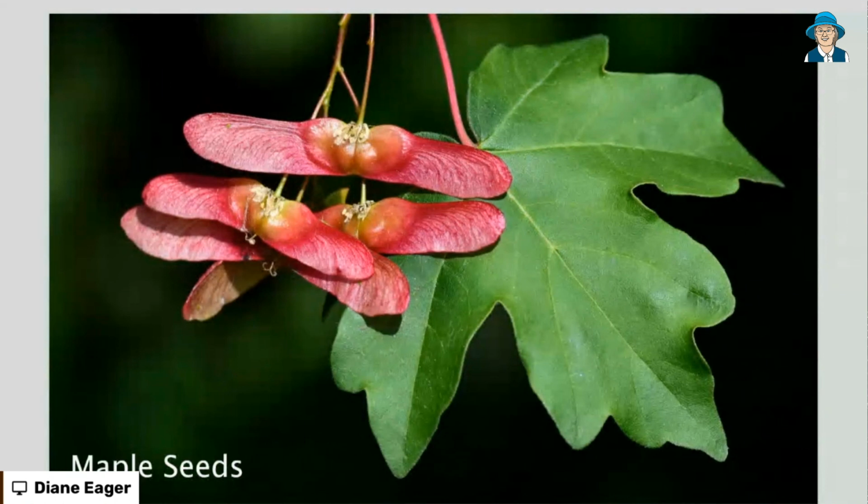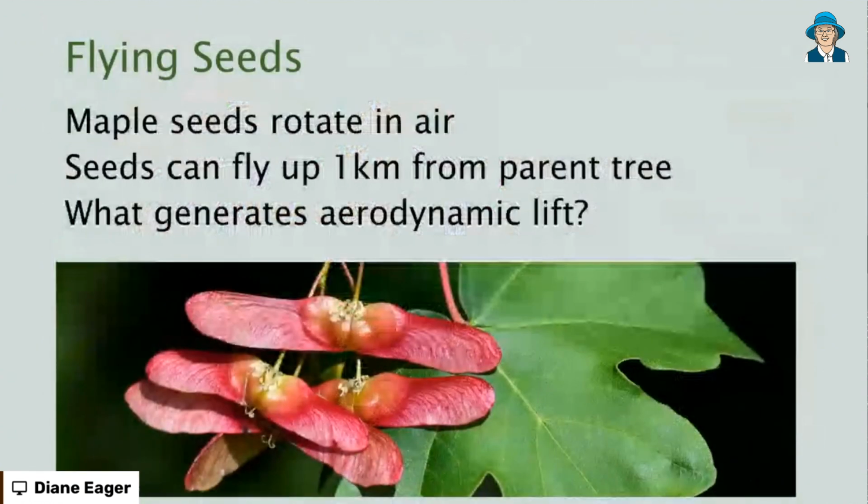Those two actually separate, and then they don't just fall straight down off the tree. They actually do rotate like a helicopter, which means that they have a lot of lift, and so they rotate in the air, and they can fly quite a long way from their parent tree. Now, that's actually quite a good thing, because it means that the seed then lands in a place away from the shade of the parent tree.